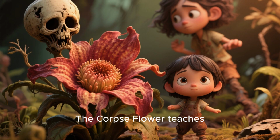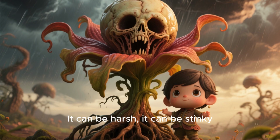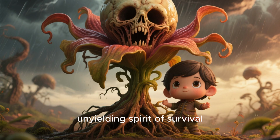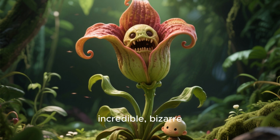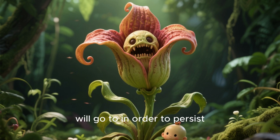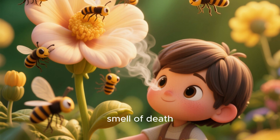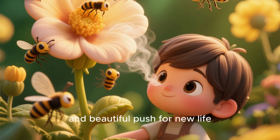The corpse flower teaches us that nature isn't always pretty in the conventional sense. It can be harsh, it can be stinky, and it can be downright terrifying. But within that overwhelming stench is the unyielding spirit of survival. The corpse flower is a testament to the incredible, bizarre, and ingenious lengths that life will go to in order to persist. It's a true masterpiece of evolution, a living paradox that shows us that even in the smell of death, there is a vibrant, desperate, and beautiful push for new life.